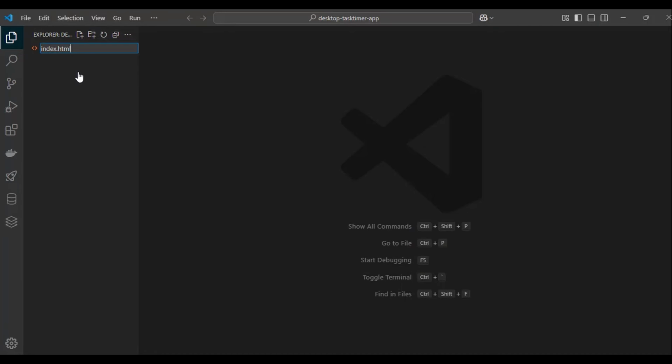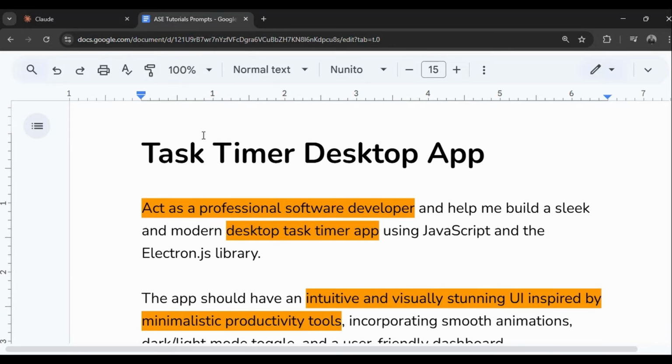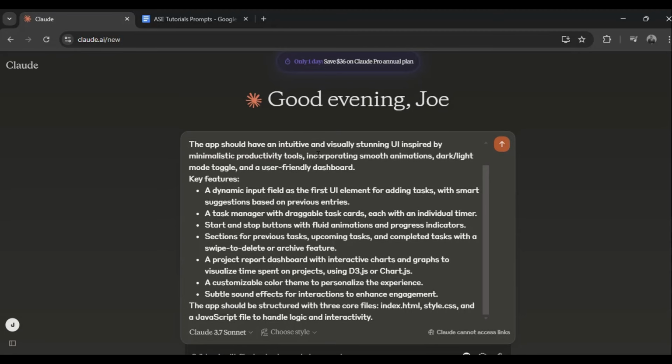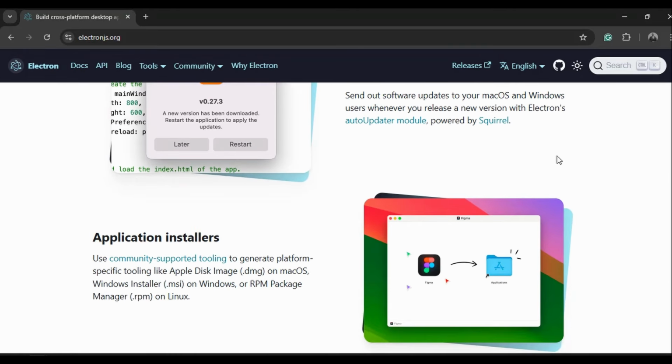Let's open VS Code and create the basic files for our app that will include an index.html file, a style.css file, and a script file. I open Claude and copy my prompt, carefully looking at every line to ensure I got it right. In this project, we'll be using Electron.js, which is the best JavaScript library for building cross-platform desktop applications using web technologies like HTML, CSS, and JavaScript.